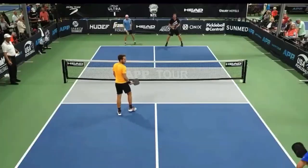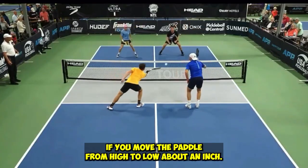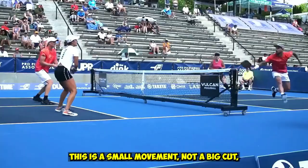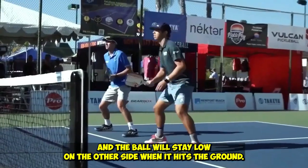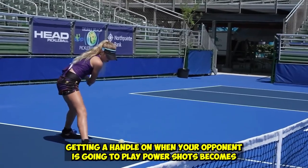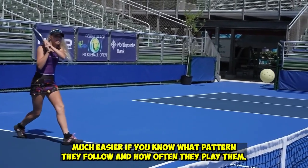As you practice, you will become an expert at blocking shots, and you will utilize this technique to your benefit during pickleball play. After that, you can add backspin to the ball if you move the paddle from high to low, about an inch. This is a small movement, not a big cut, and the ball will stay low on the other side when it hits the ground. Getting a handle on when your opponent is going to play power shots becomes much easier if you know what pattern they follow and how often they play them.